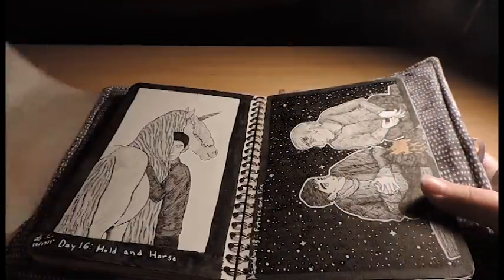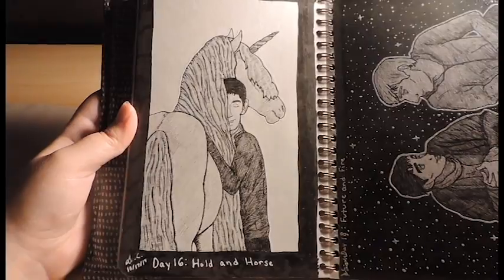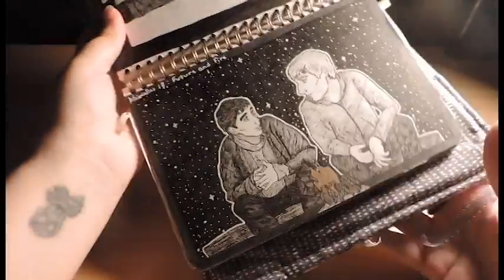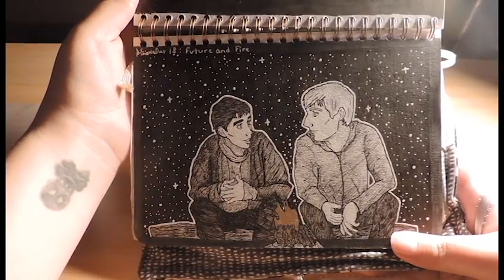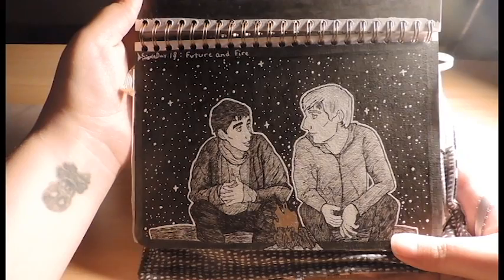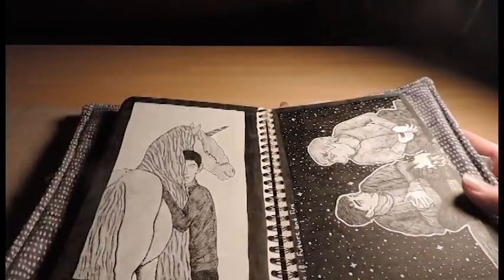Over here, it was Hold and Horse, and I didn't do a horse, I did a unicorn, because I thought that was cooler. And, you know, more show-wise, so Merlin with the unicorn. And then this is my favorite one that I did this month, for Future and Fire. So this is after Arthur comes back, and they're out camping under the stars. I thought that'd be cute for the fire and stuff. But I really like how Merlin specifically came out. Like the hands, love it. Gotta put those things back.